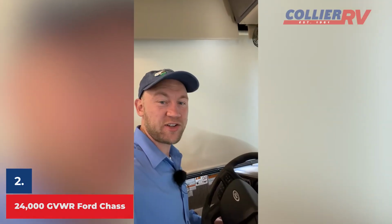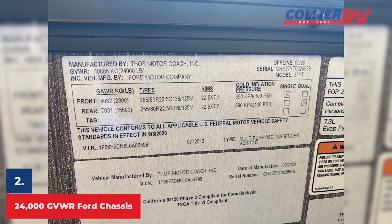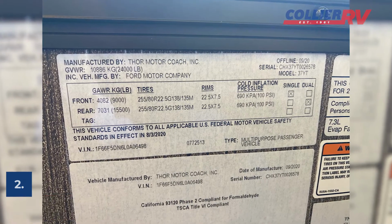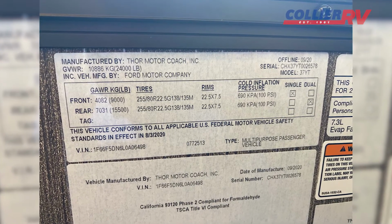Okay, one other great feature on this Thor Challenger is that it's built on a 24,000 pound chassis. That's the heaviest chassis that Ford makes for a motorhome. Benefits to you are basically that it will hold the road a lot better. There's going to be less sway, less getting pushed around by trucks. You also have a true 6,000 pound towing capacity.